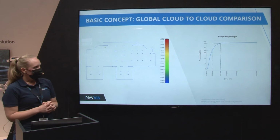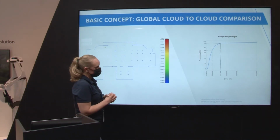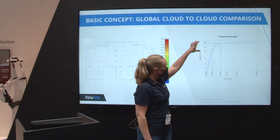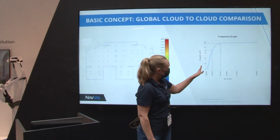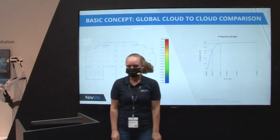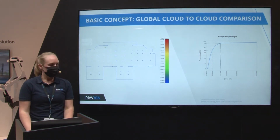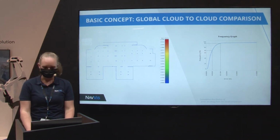One other thing we use are these frequency graphs you see here on the right. There you again see the sigma 1 and sigma 2 values, just again this distribution graph. You will see those again in the use cases as well, because we use those to represent our accuracy.